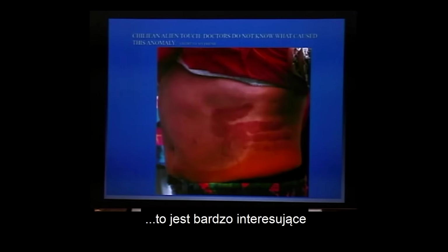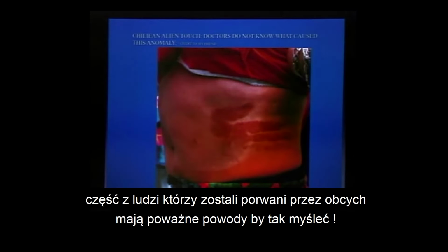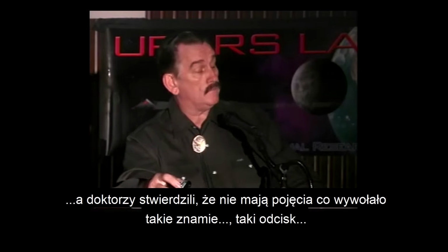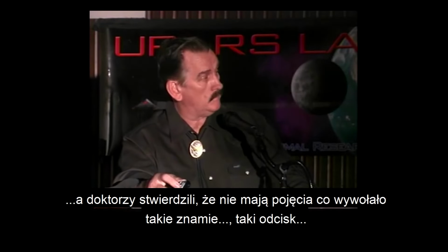That's pretty interesting. Some people, when they say, I got picked up by the alien, they mean it. And this lady is in Chile. This was given to me by my buddy Sanchez. And you can see the marks here. These are gigantic, huge handprints that literally have a caustic effect. And the doctor said, I have no idea what would cause this. It's a caustic material that was on the hands of whatever it was that picked her up.